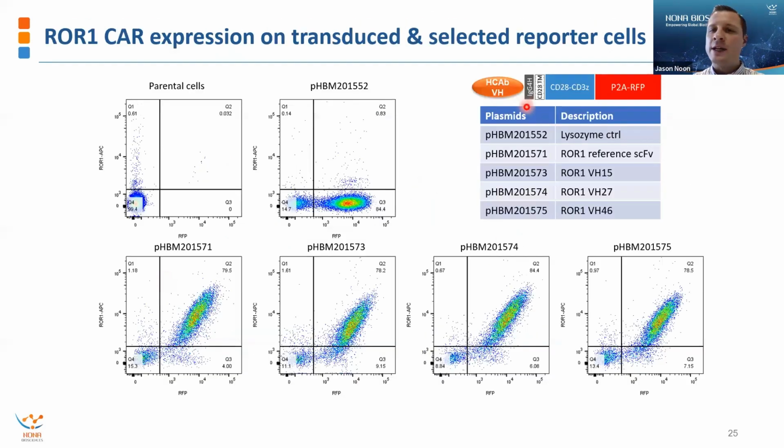So, what we did is we then individually cloned those 3 ROR1 HCAb-VHs. In this case, we're calling them VH15, 27, and 46. So we cloned them into our proprietary CAR-Lenti vector, and we also compare them to a negative control anti-lysozyme CAR, and then also a clinical ROR1 reference HCAb-V.